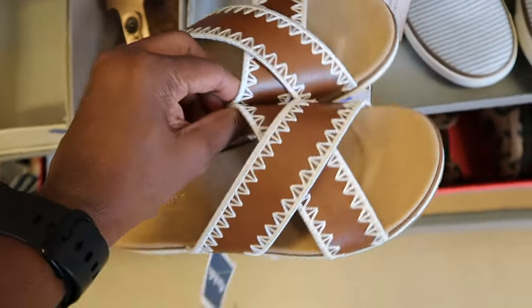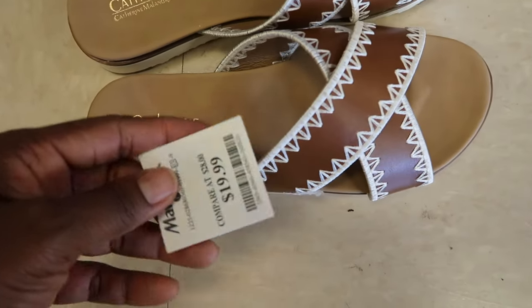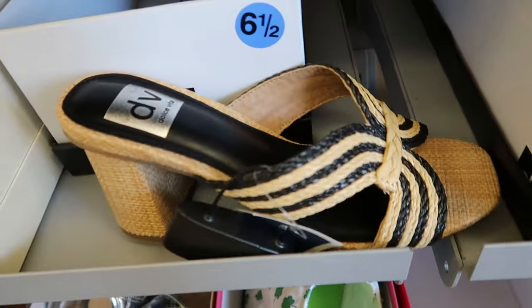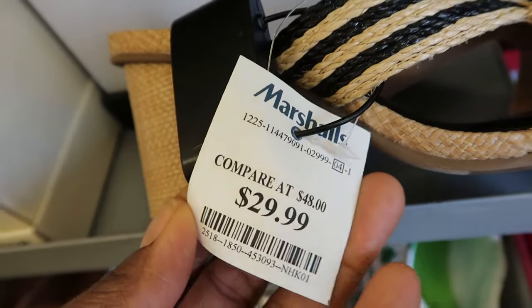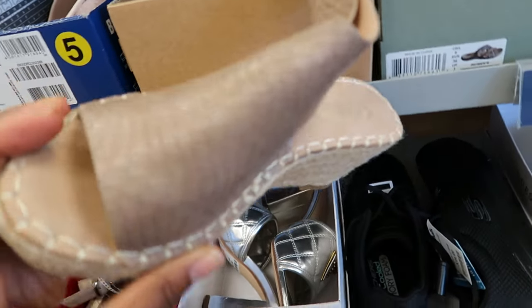Now, this slip-on shoe from Catherine, it's quite cute. I like the stitching pattern. It's very unique, and this is priced at $19.99. It has leather imprinted on leather material. And then I saw this DV Dolce Vista. This one is two color tone, $29.99. It's woven, like basket woven. A lot of these designs have that basket look to it. So very, very cute.